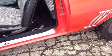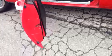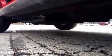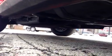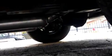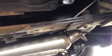Seam inside the door is very nice. Bottom seam of the door, where the pinch welt is, is very nice. Also, we'll go down and look at the rockers here. You see the rockers are very, very nice on it. Frame rails are perfect. The floor pans are beautiful.